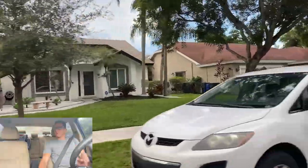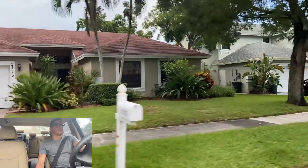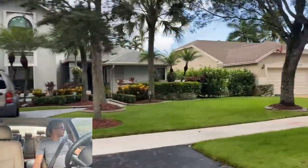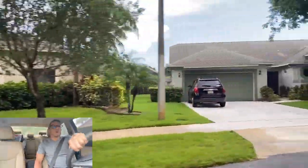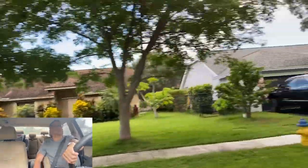These homes in here are both single-story and two-story homes. They're located on the lake, backed up to a preserve, and they're really nice homes. These ones here, they would sell for well over $700,000. For the most part, they're renovated on the inside. Again, this is a desirable neighborhood to live in Coconut Creek.